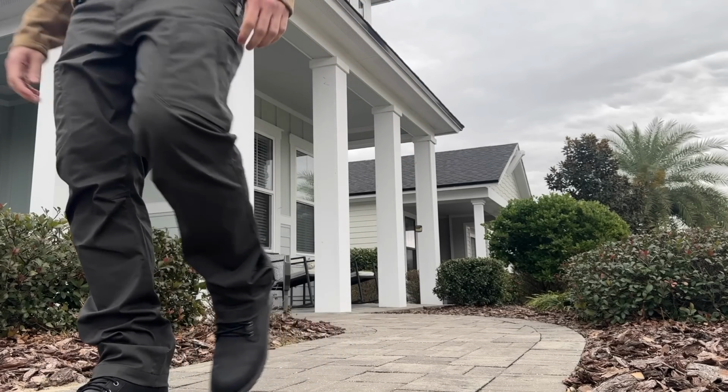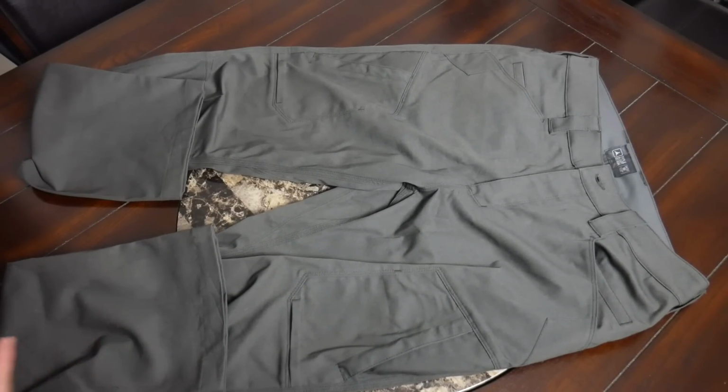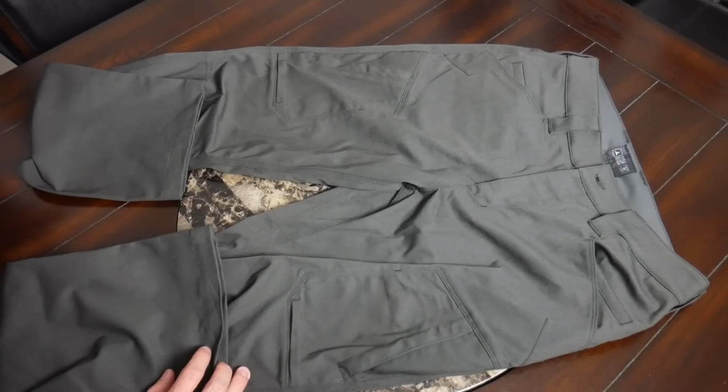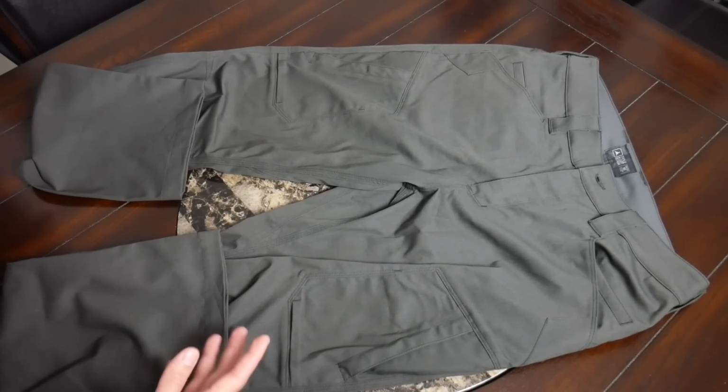I didn't feel the cuffs really tight around my legs, but it's just a style that was different than what I typically wear. And the fit is true to size. I normally wear a size 34. That's what I ordered here, and I found that they were great.